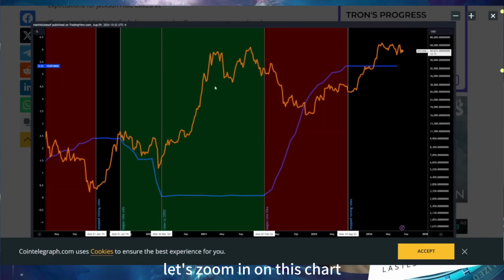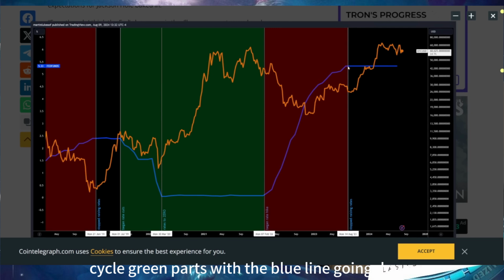Let's zoom in on this chart. This shows how Bitcoin acted during the last rate cut cycle. Green parts with the blue line going down, that's when rates were getting cut. Red parts? That's when rates were going up. Check it out. The top of that little bull run in 2019 lined up perfectly with the first rate cut.